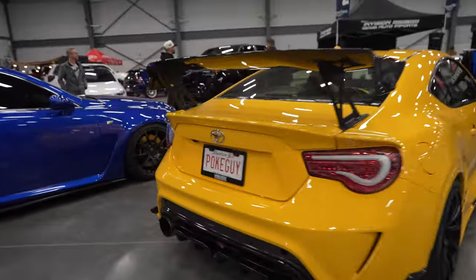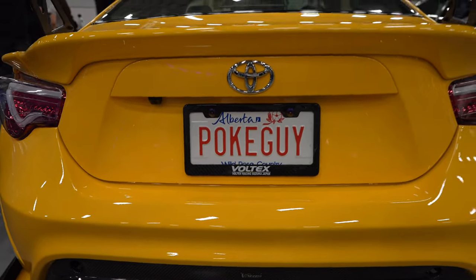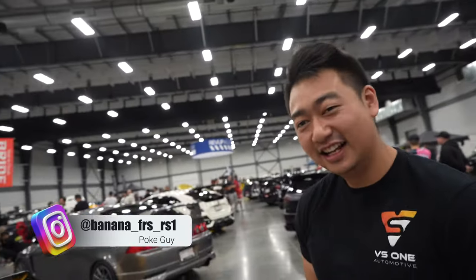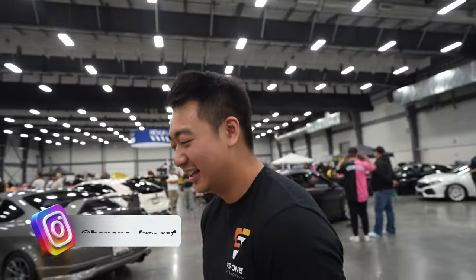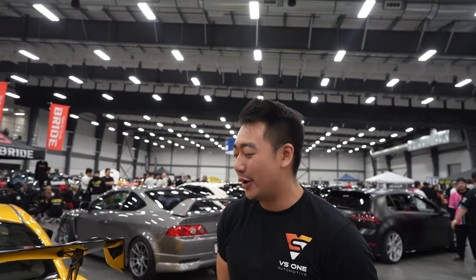All right, you guys, so this is that infamous license plate that I was talking about. And we found the owner. His name is Brian. Okay, Brian, so what is the actual true meaning of it? Is it Chinese? Yes, I am Chinese, and the literal meaning, if you spell it out, it means Pope and Guy. So it was to be funny. It is Pope Guy in Chinese.